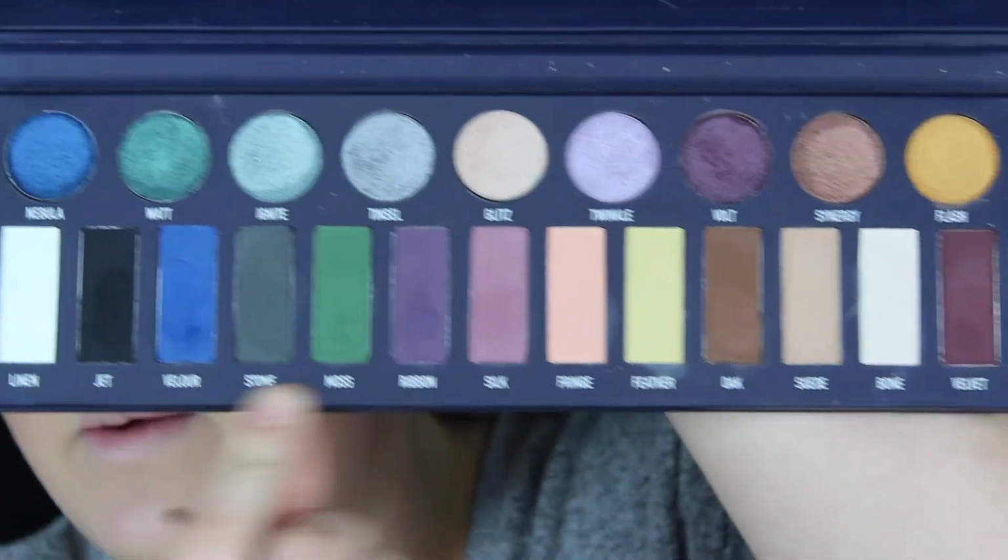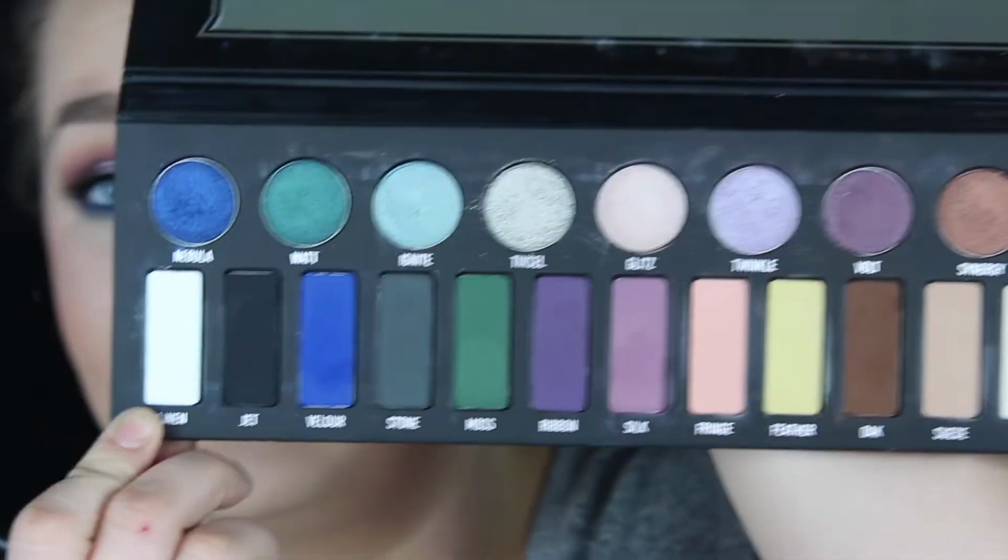So once again, definitely think those two are dupes together. Now I'm just going to go in with the shade Linen, which is the nice bright white shade, and I'm going to mix that with Bone. So it's not as white, it's more of a nice creamy white. Do the same thing here, mix Linen and Bone, and this is going to be my brow bone highlight.